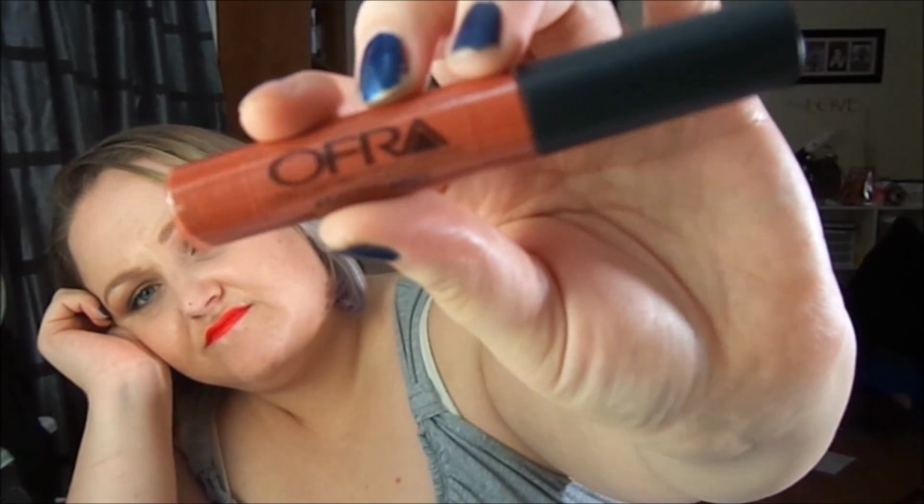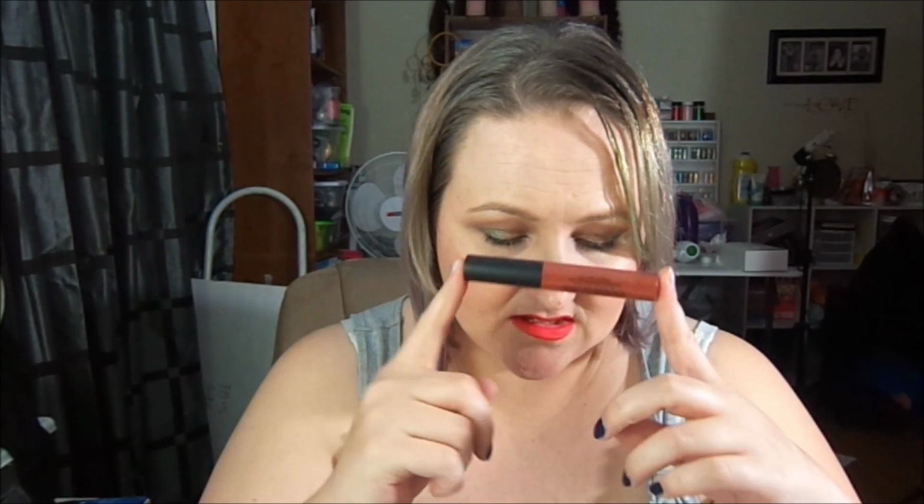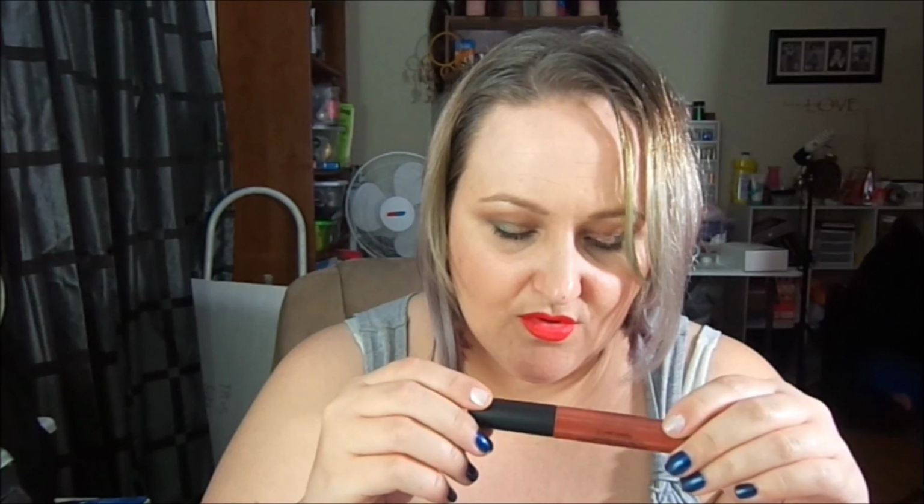Ofra long-lasting liquid lipstick in Americano. Okay, $19.90. Ofra Long Lasting Liquid Lipstick is one step full color.